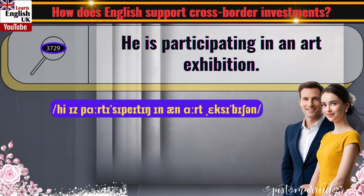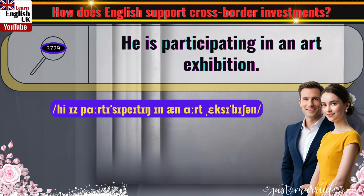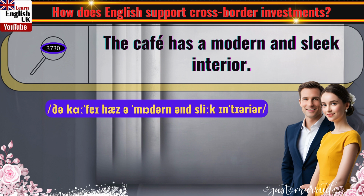He is participating in an art exhibition. The cafe has a modern and sleek interior.